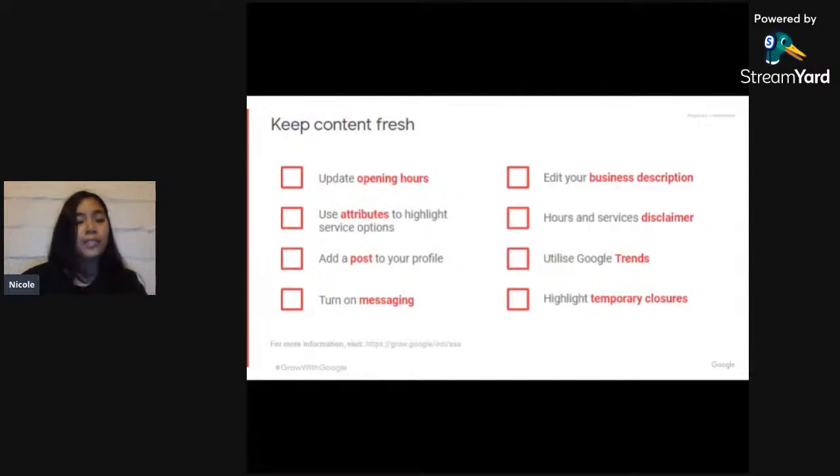Now note if a business is marked temporarily closed, attributes for both dining and retail establishments won't surface on Google Search and Google Maps. If your business still operates through takeaway or delivery, you should not mark it as temporarily closed.